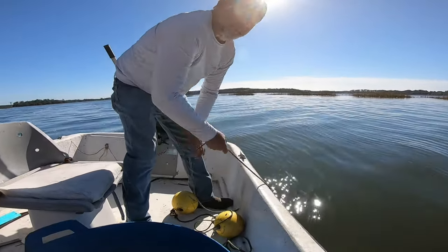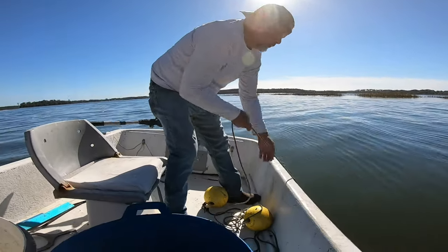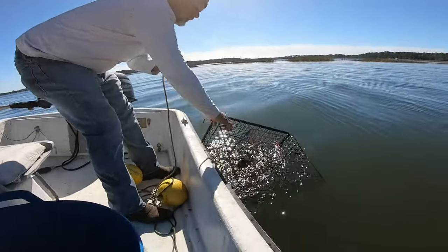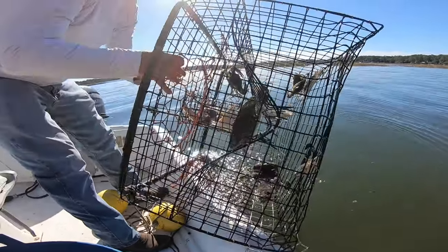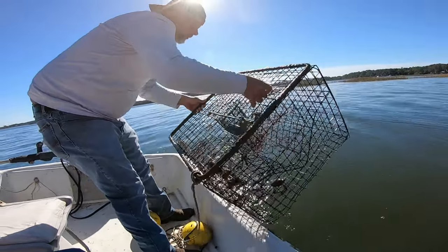So I'm thinking we may see the same quality of crabs right here, because we're only about 100 yards down the river. I see a big male right there. And there's another big one down there. Oh, a big boy right here. So yeah, we got some more keepers. We got at least three big keepers in here.